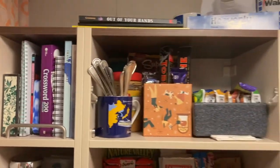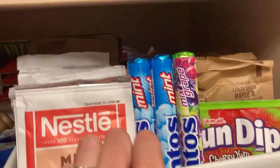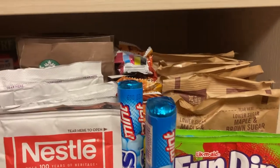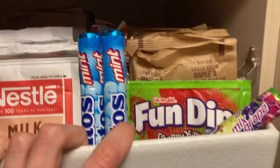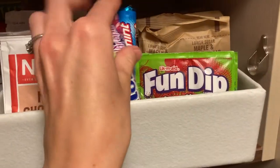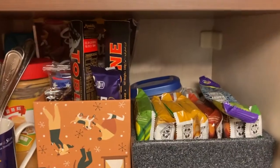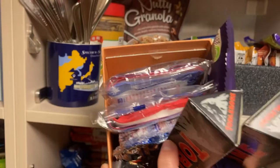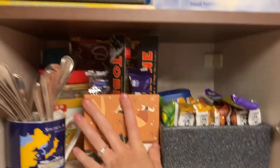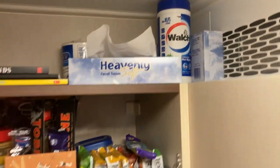This is kind of like my snack area. Some of the snacks, I've got a variety, but you can kind of have a look. We've got lots of hot cocoa packets, oatmeal, granola bars, candy. And then the same thing for this upper level. Lots of different snacks, granola and silverware, popcorn, Pop-Tarts. And then I've got some toilet paper and books and cleaning supplies on the top here.